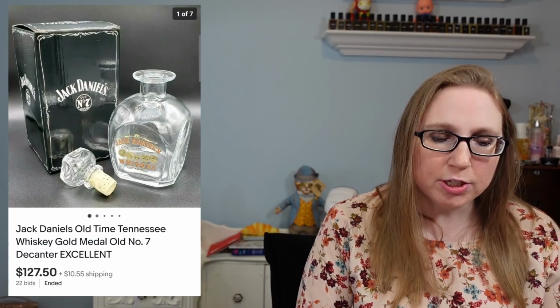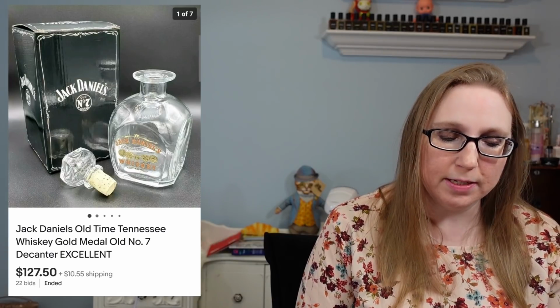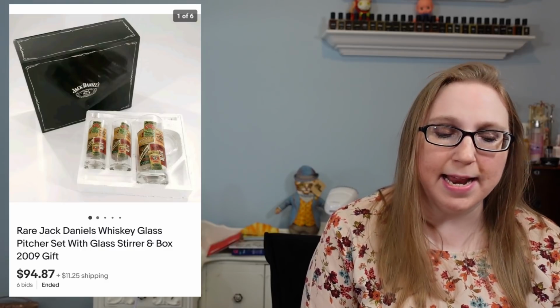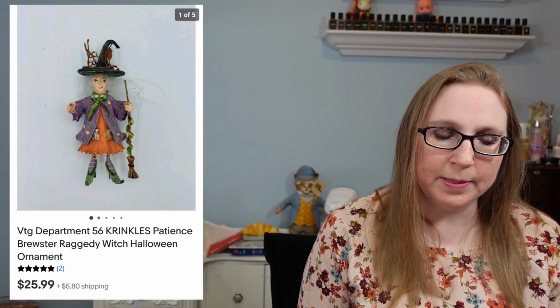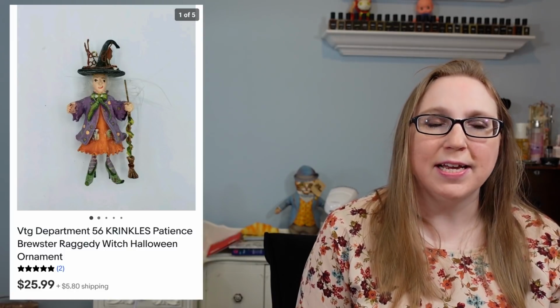We also have a Jack Daniel's decanter that sold for $127.50. And then another Jack Daniel's item was a pitcher set. It was a glass pitcher. I think it had 2 glasses in it and a drink stirrer. That sold for $94.87. Next was another Department 56 Crinkles Halloween ornament. This one was of a little witch. That sold for $25.99.